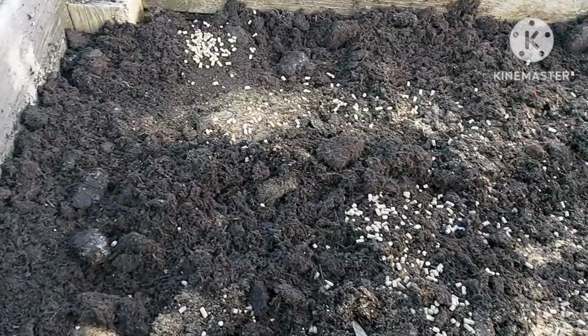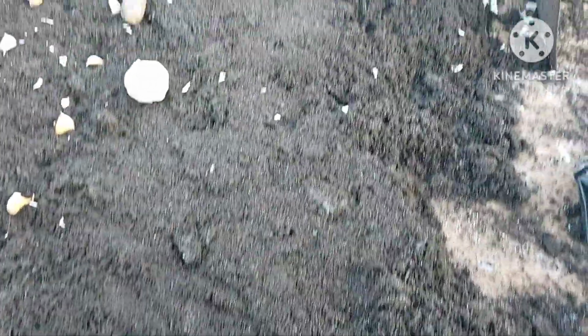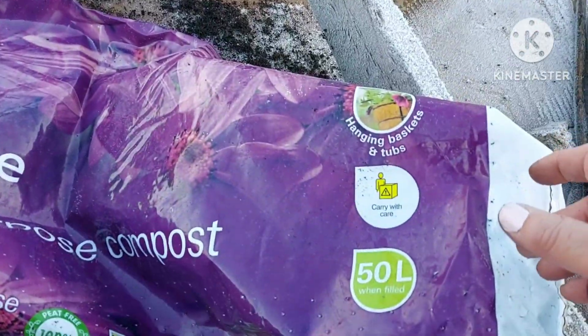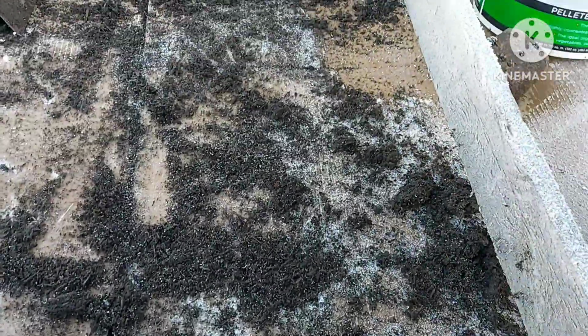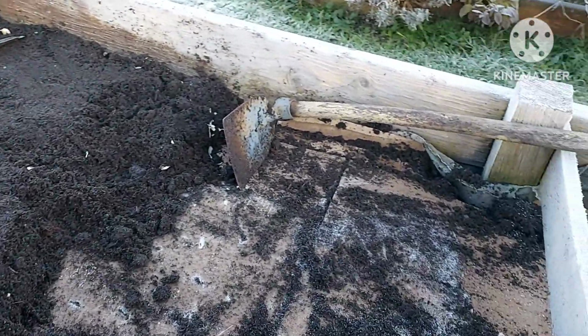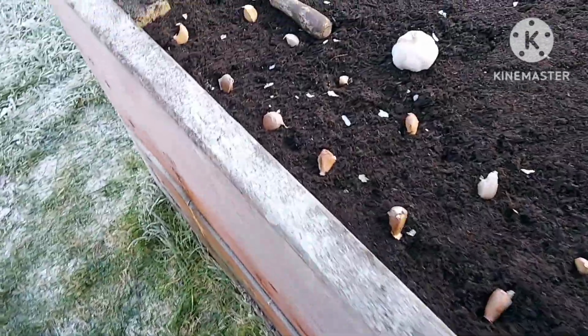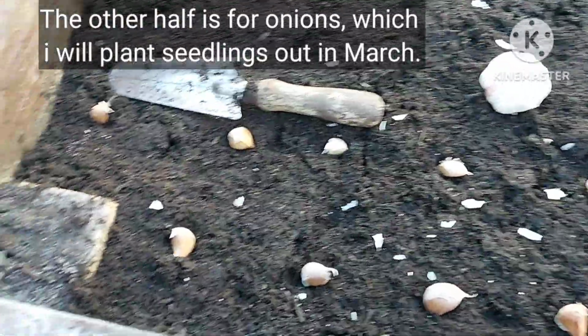and spread it evenly. So you can see I've just got my garlic out ready there, and I'll just show you. I'll move this bag. You can see that only half of this bed has been covered because I've not brought enough compost. I didn't realise I'd need that much, but it's adequate for today. For today's purpose, I'm just planting garlic. I'm not doing the onions, which will be in the other half of the bed, not for a couple of months yet.